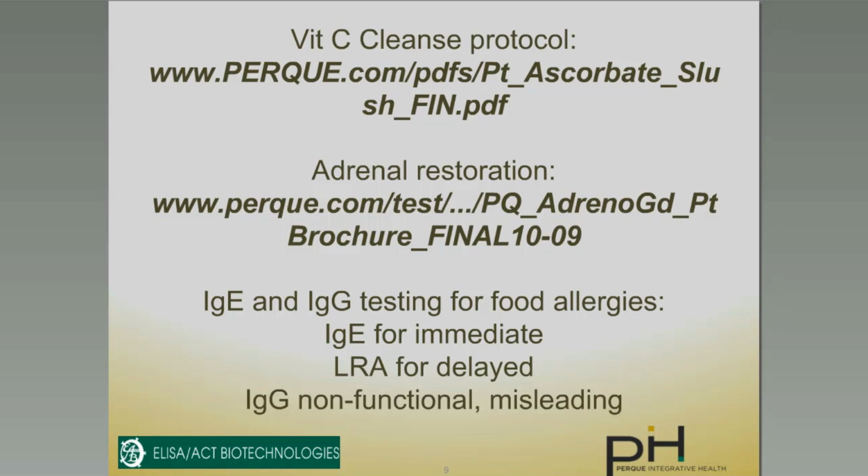In contrast, LRA for delayed tests, the lymphocyte response assay for delayed allergies, can determine the food or chemical environmental substances that are inducing burdens on the immune system, and that puts them in contrast to the IgG tests, which are non-functional and can be misleading. The IgG test looks for antibody of a memory kind, antibody that sticks around a long time.